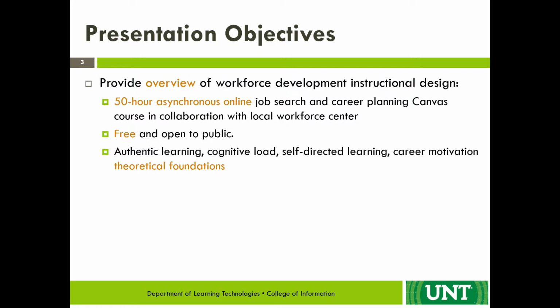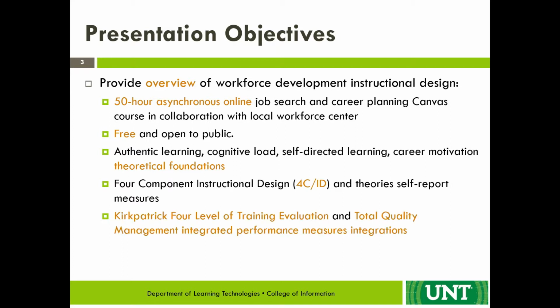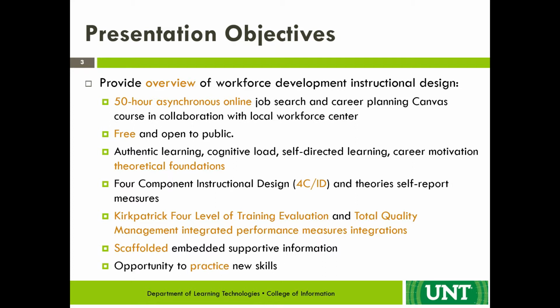Okay, the theoretical underpinnings include authentic learning, cognitive load theory, self-directed learning, and career motivation theories. I used the four-component instructional design approach, and I integrated Kirkpatrick's four levels of training evaluation and total quality management system performance measures into the design. Okay, there's also scaffold and embedded supportive information and opportunities for learners to practice.